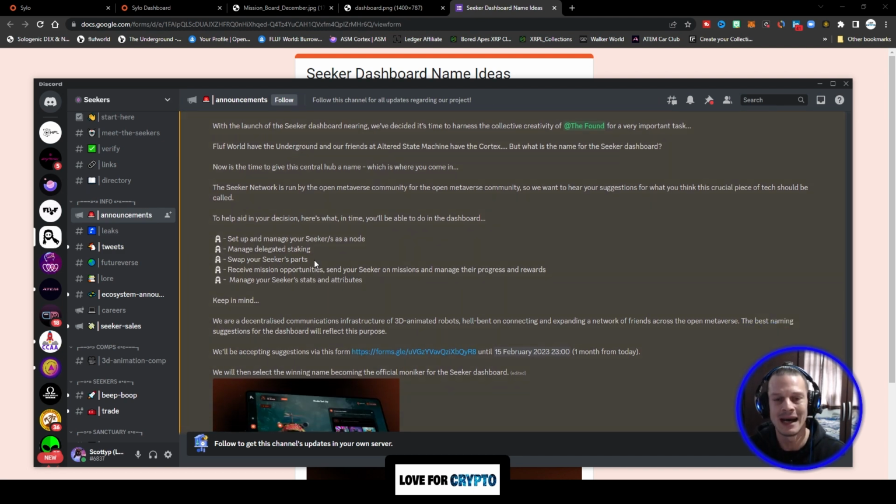Swap your Seeker parts. Have an arm on one Seeker and a backpack on another Seeker that you'd like to see on the same Seeker. No danger. The part swapping section of the dashboard will have your back. Receive mission opportunities. Send your Seeker on missions and manage their progress and rewards. This is the fascinating bit for me, the Web3 gamification truly coming through, where we've got an AI agent we're about to send on missions, managing their progress and rewards.